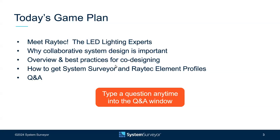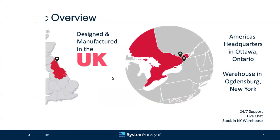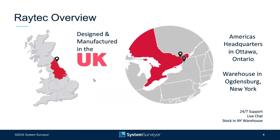This is going to be pretty interactive. If you take one thing away from the System Surveyor side, it's that this is going to provide a collaborative platform to help you co-design, so that we can all get a little more efficiently really accurate proposals and designs to our prospects and customers. Hopefully you take away some good ideas today. So with that, I'm going to pass it over to Mike to tell us a little bit about Raytec.